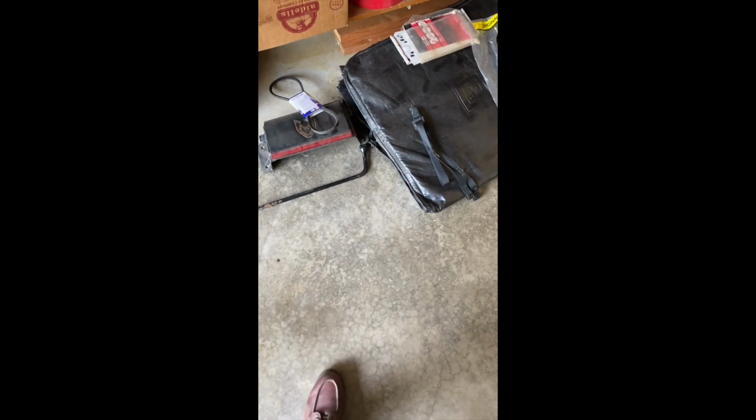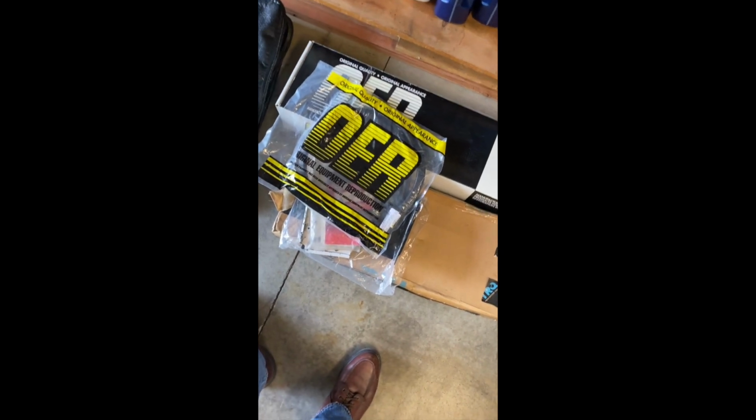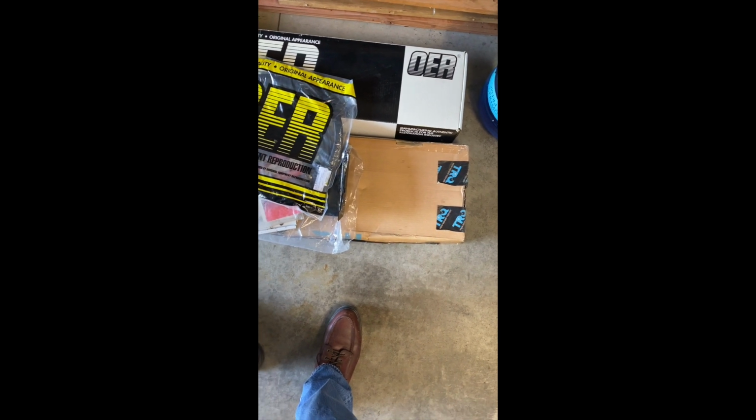As a bonus, the car came with, believe it or not, an extra set of T-tops, so that's kind of cool. I'm not sure what the story is on these. I didn't get it exactly straight, but they were in a junkyard and found these and thought it'd be kind of cool to have an extra set. And then a lot of extra seals here, that battery tray, and an extra license plate.